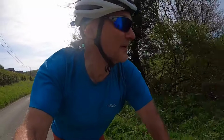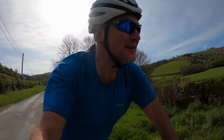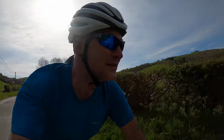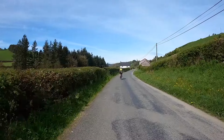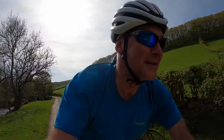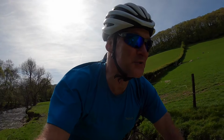So what an absolutely beautiful final day we've got. I think it's going to get up to 20 degrees today, but lovely morning heading into the Hafren Forest. So just riding along the Severn here. It's a lovely little stream now. We're probably about 7 or 8 miles from the actual source now.